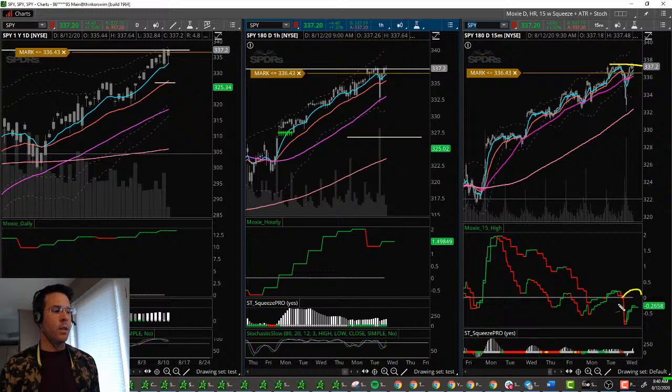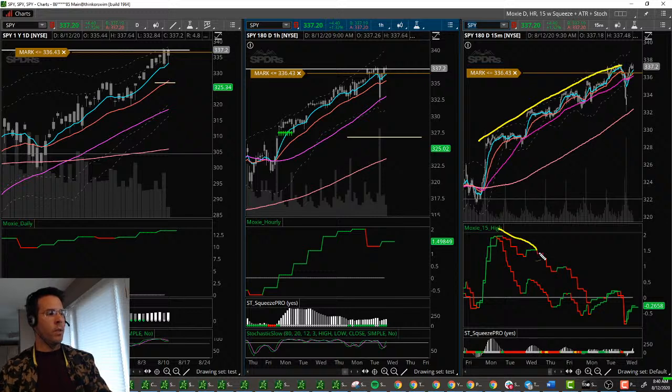And now look at the Moxie indicator. It is still below 0. You can see that we've had price keep moving up, up, up, up, and the Moxie indicator keeps moving down, down, down, down. And this goes back to that negative divergence that I keep seeing. And so my line in the sand for the market is, are we really going to be able to break out to a new high right here? I don't think so. I think that is asking too much.